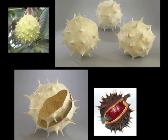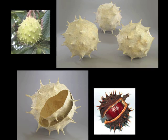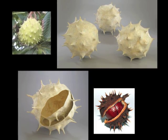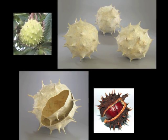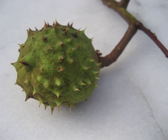In my investigations, I often experiment with scale and states. Scaling up involves thinking in relative terms. Horse chestnuts are about the size of a golf ball. I made my sculptures 22 inches in diameter.